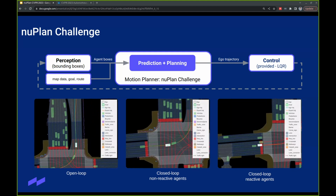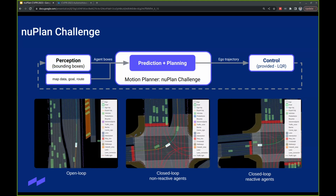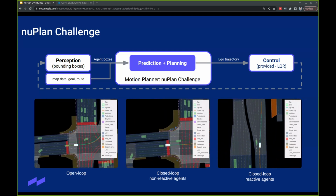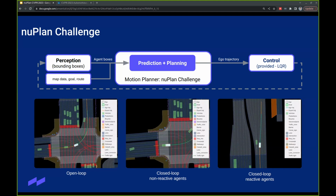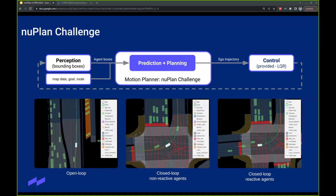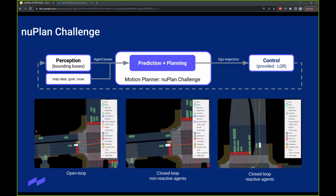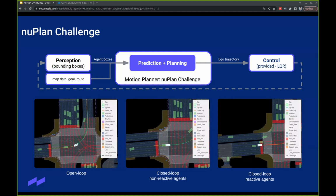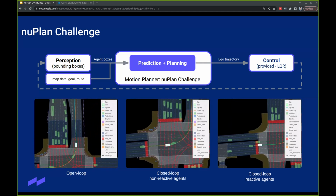So to remedy this, we have reactive agents, where now all the agents are aware of each other, and more importantly, the ego. So again, with the same planner that's driving a bit slower, the reactive agents are now respecting this change in behavior and accelerate a bit slower, thus avoiding the collision that you saw in the second graphic.